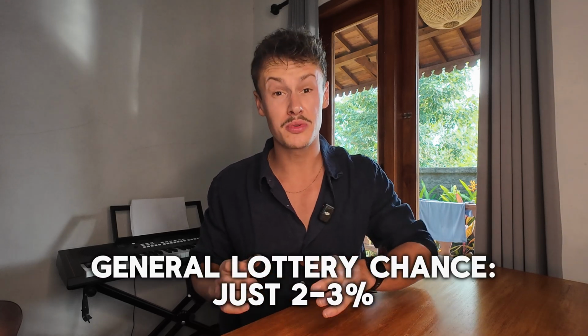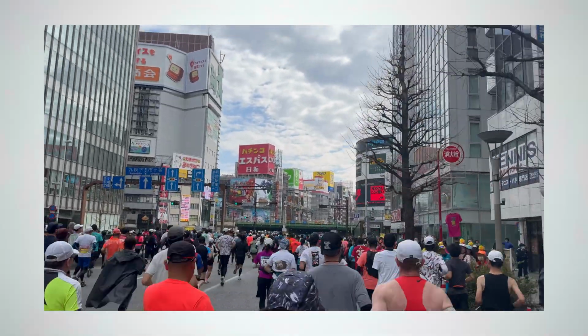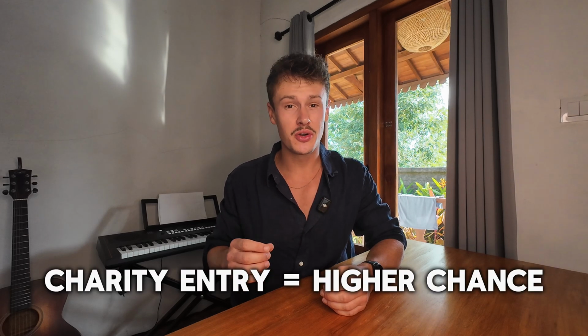Getting into the Tokyo Marathon is probably the hardest part. The general lottery usually has very low chances, between 2 and 3%. So yeah, it's mostly luck. If you really want to run it, then I think the best option is the charity entry. It costs more, but the chance of getting chosen is also way higher. And you're also supporting a good cause.